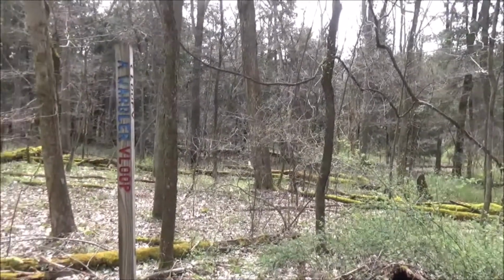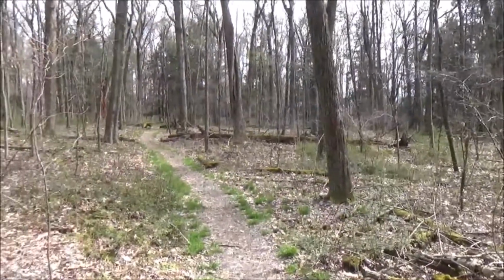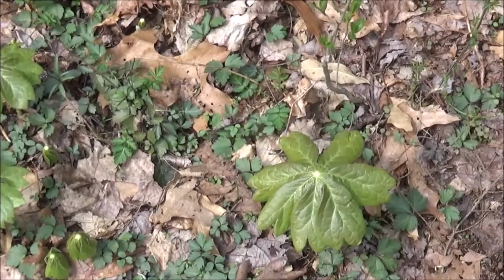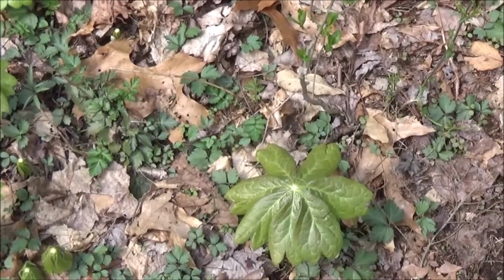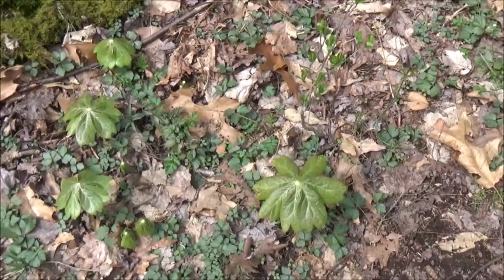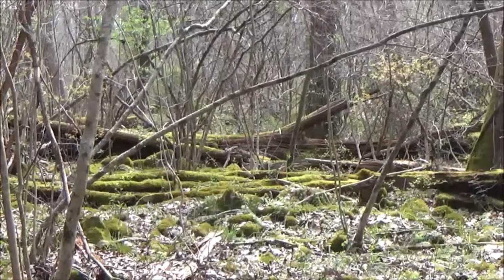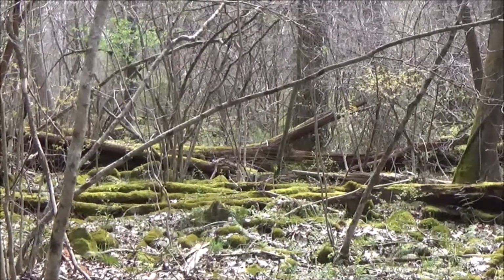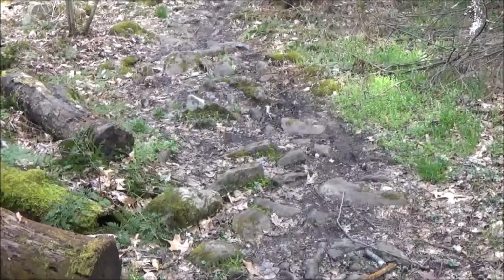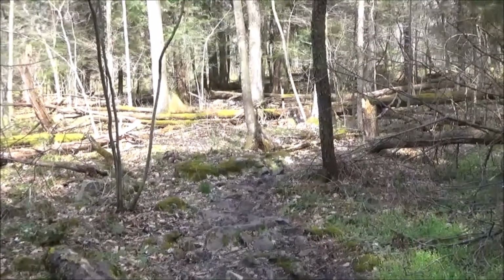This is where the Warbler Trail comes out. We are going to continue on the loop trail. There are some May apples starting to come up. There are some trees down. Looks like they've been there for a while because they're covered with moss. The trails are rocky in some spots, so you want to use caution.